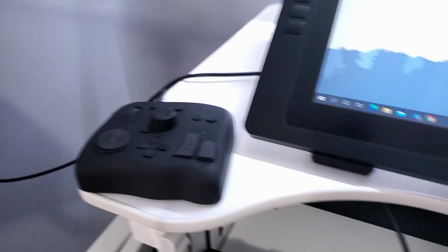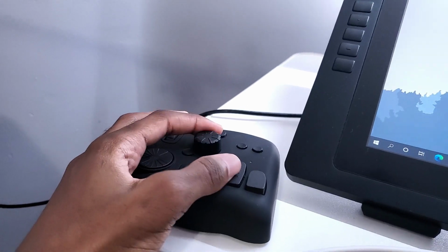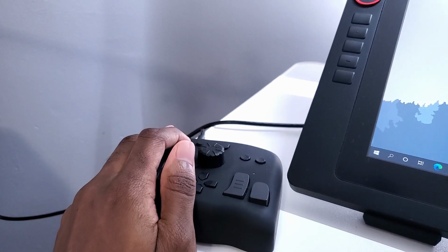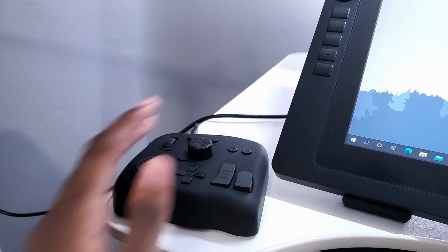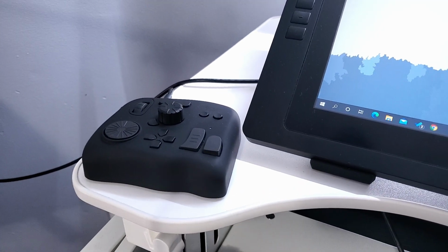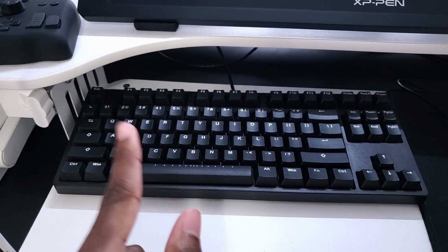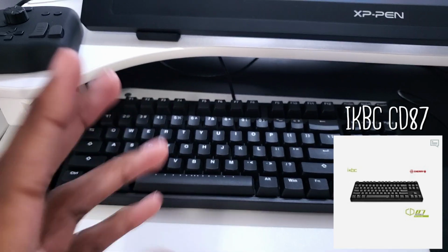It's a hotkey remote that basically replaces a keyboard, and you can use it with a mouse or with a pen. It has these very tactile buttons and dials. Very satisfying to use and fun to set up, and it just makes work quicker, I've got to be honest. I want to do another video with them. They're really cool.